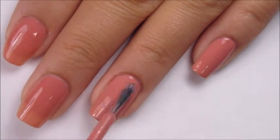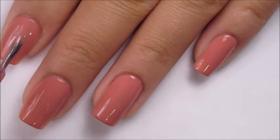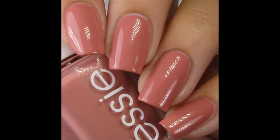It's a cream polish, dries shiny, dries fast. Completely opaque in 2 to 3 coats depending on your application. I actually usually get this opaque in 2 coats, but I have needed 3 coats before.